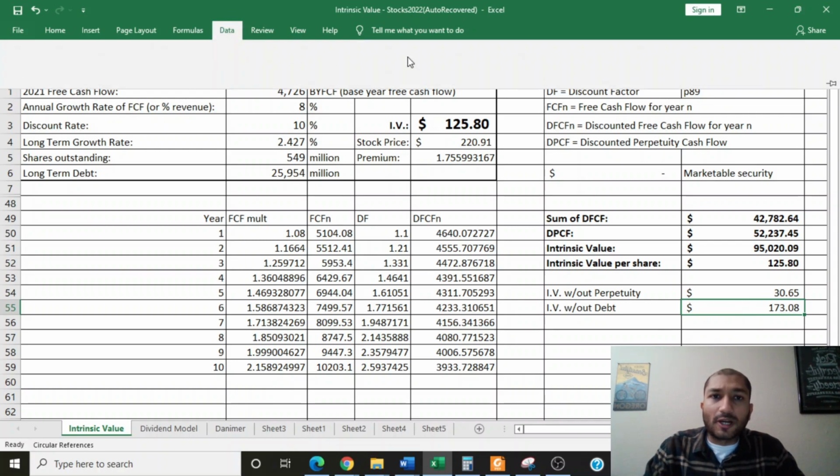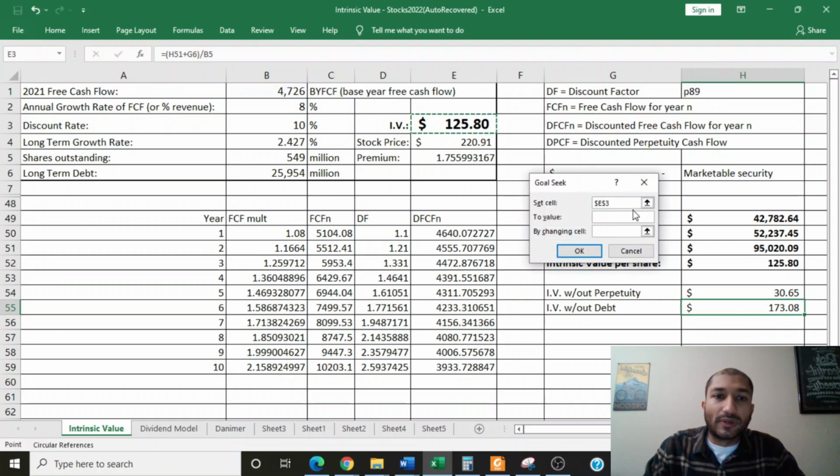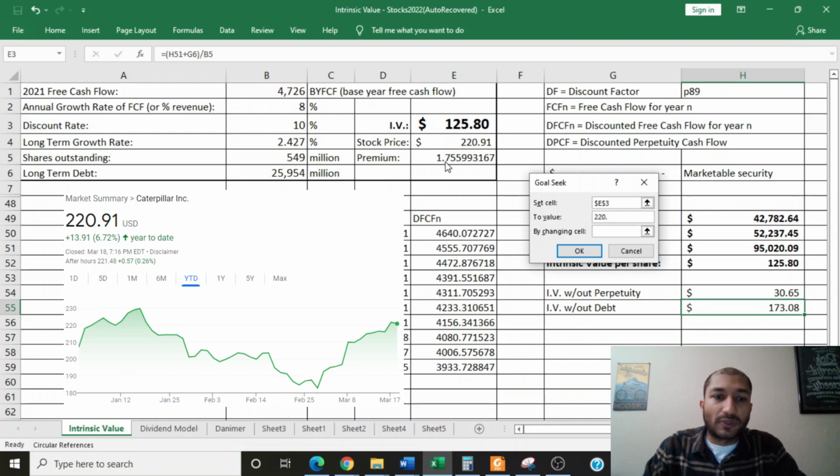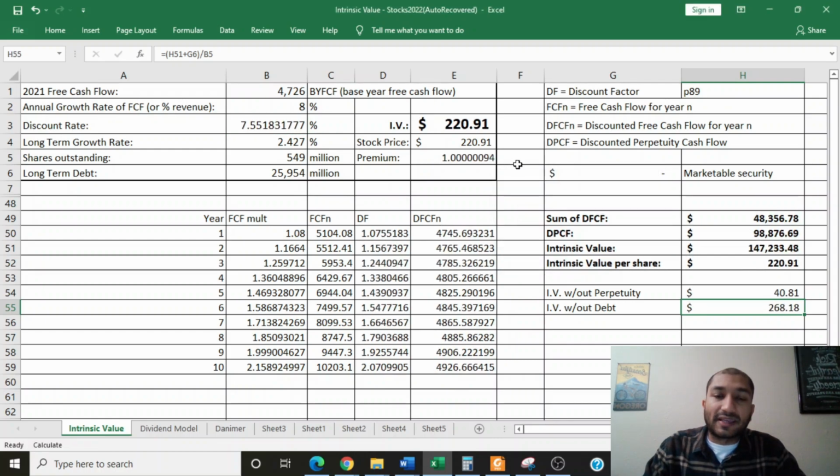Finally, let's try to figure out what kind of return we can expect to get on this investment if we were to invest in the security at the current stock price. For that, I will set my sell to the intrinsic value. My to value will be my current stock price, which is about $220.91 per share. And I will run this analysis by changing the discount rate. What I get is if I were to invest in the security at the current stock price of about $220.91 per share, I can expect to get an annual return of about 7.6% on this investment.